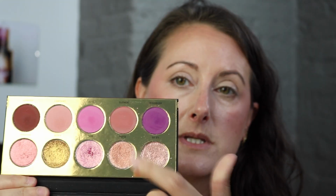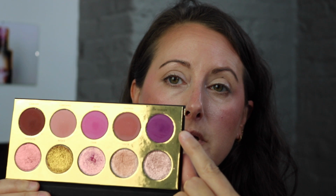And then what else? Okay, this is the eyeshadow palette we're using today. This is one of my favorite eyeshadow palettes in my collection. I love it so much. This is the Uoma Black Magic Coming to America 2 palette, and I'm just gonna be using these pink shades and a little bit of this. Oh, I love this palette so much.